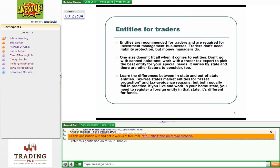Last thing I think we'll go over here is some of the entities that we look at and can use. We recommend these for traders, not for the main purpose that a normal person would have an entity. Usually you want an entity for liability protection, but normally you don't need that as a trader. You're not really looking for liability protection. It's your own money that you're handling. Now, if you're a money manager, you may need it, or investment management businesses have to have an entity, but it's not something you need just to be a trader. You don't need a separate entity yourself.